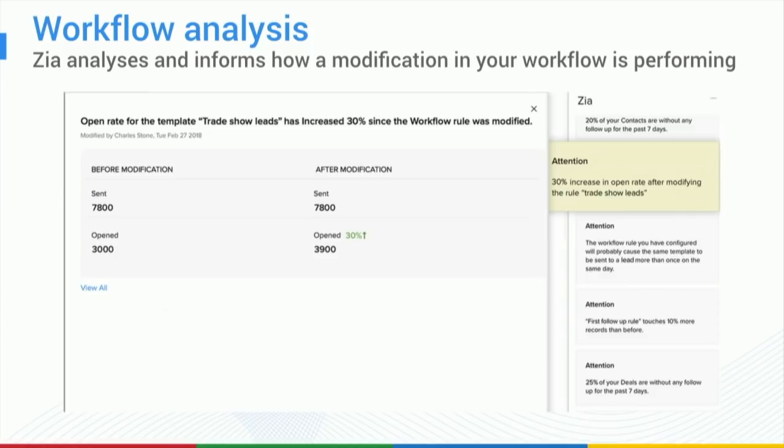Another improvement or another addition we made for Zia is workflow analysis. Right? So when you have a workflow and you're sending a bunch of leads through it, and then suddenly you make a change, now Zia is able to tell you how this change is affecting your workflow. And it can do so in a number of ways, primarily two. The first one is it is able to tell you, because of the rules that you have for your workflow and how the rules get executed and how you send records through this workflow, you might be processing more or less records after you make a change. So after you introduce a change and it's been live for a few days, Zia comes back to you and she tells you, well, you know what? Now you're sending 20% fewer records through this workflow, right?